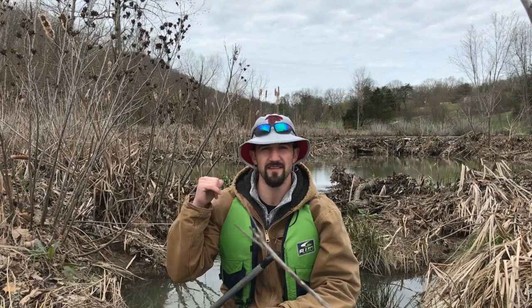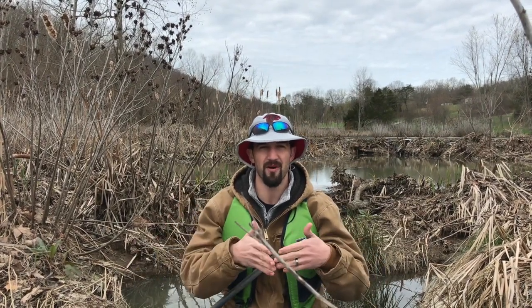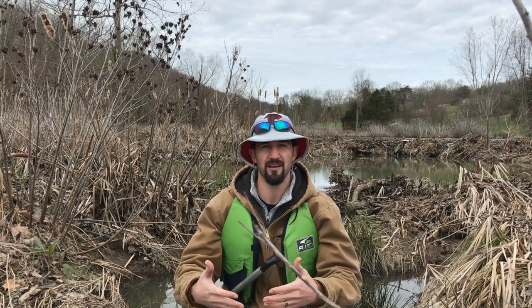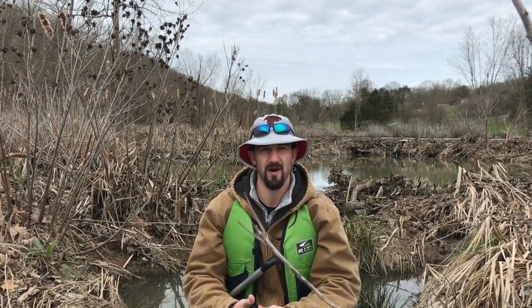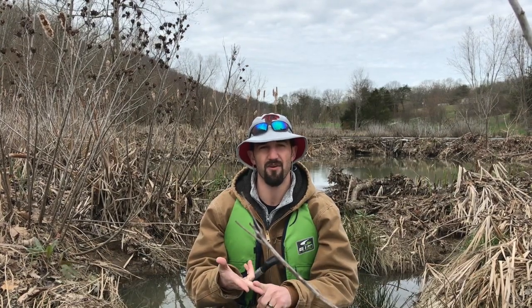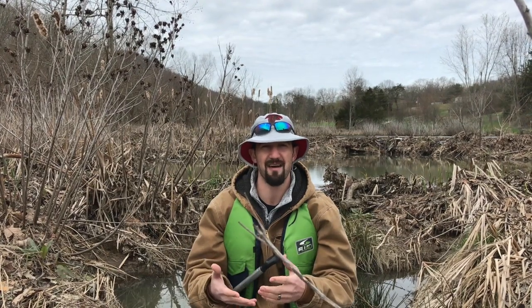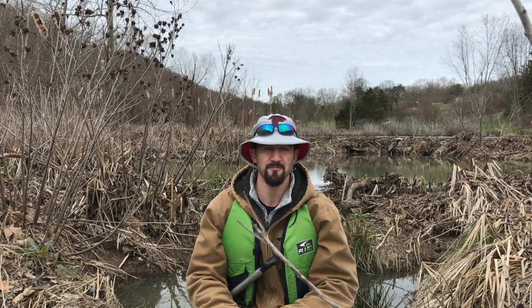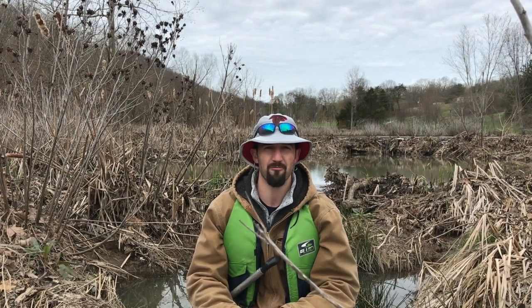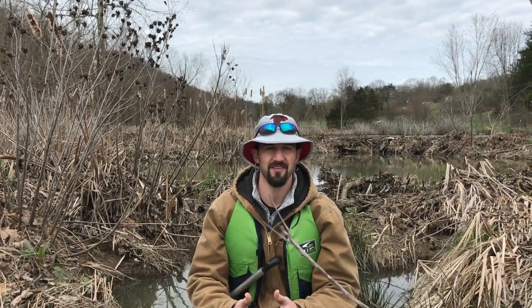So what they do is they dam up the river and they create a big pond. And then where that pond flows out, they'll dam up the next little bit of river and create another pond and another pond and another pond, and it allows them to stay safe and stay far away from predators, which is definitely their preference because they don't have that many ways to fight back against predators. They're not well adapted to fight back against predators. So they do their best to live in the safest place.